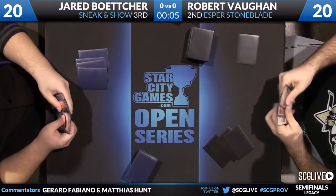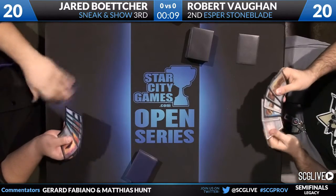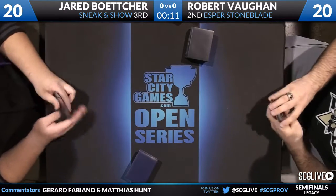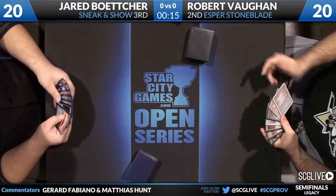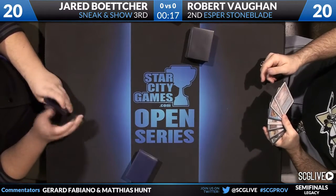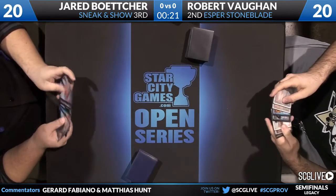This is the top 4. All right, so we see Robert's opening hand has a lot of equipment in it. That's a little less than desired. This is a hand that I don't think he's going to be able to keep. It's got 2 lands, Swords. Yeah, he probably should mulligan this. Even though he has a Brainstorm, I think he should just mulligan this hand. Swords to Plowshare, Brainstorm, Jace, equipment.